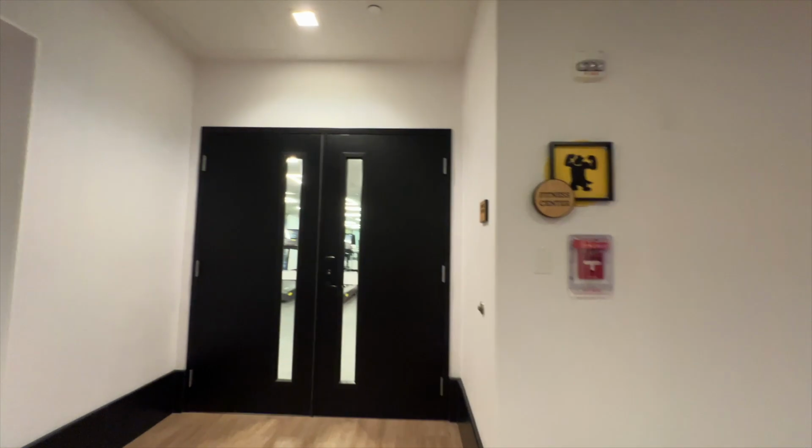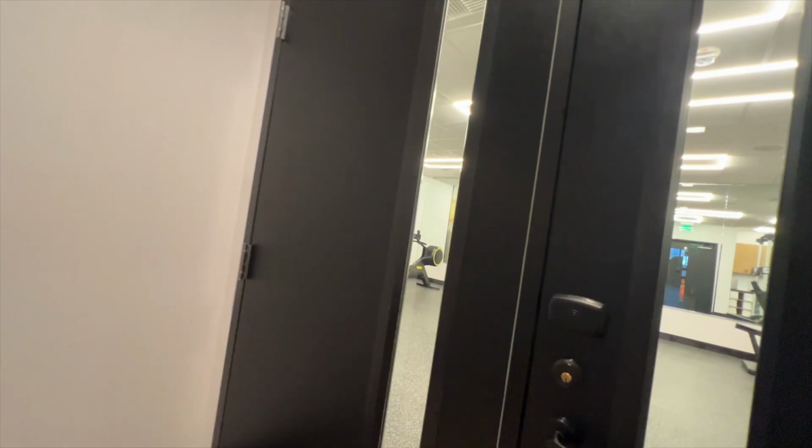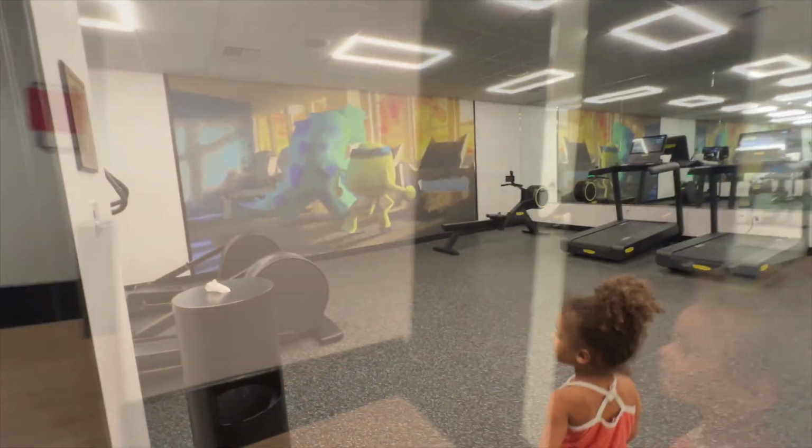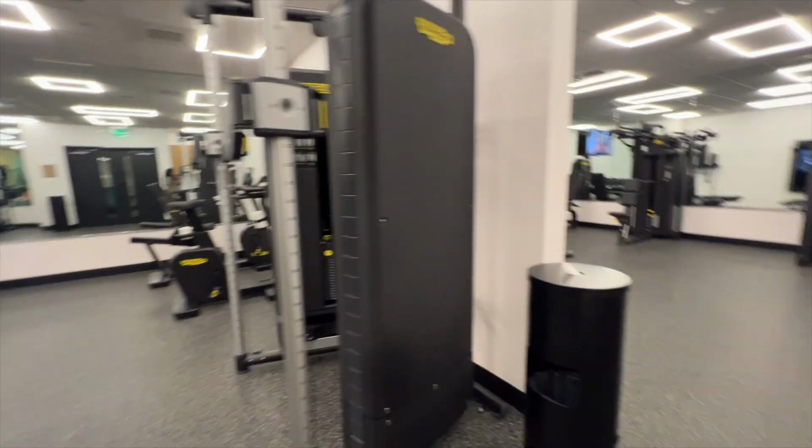The next place we're going to take you is to the state-of-the-art gym. They have an excellent gym facility for those who like to work out on vacation. You will rarely catch me working out on vacation. I should go ahead and note that for all of you. But they do have an awesome facility, and just like all Disney resorts, they also have bottled water in here.